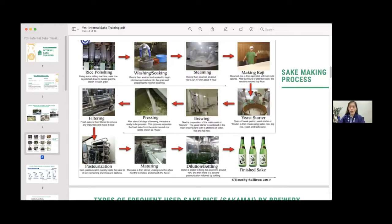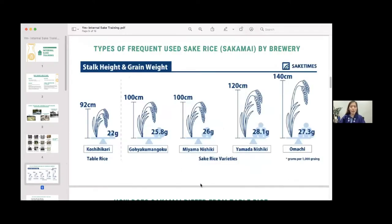You are not required to know more about this when choosing your sake selection, but it is extra knowledge for you to understand more. Also, we have the types of frequently used sake rice. Like what I mentioned, Yamada Nishiki is a much more popular rice as they have larger quantity in the Japan farms.